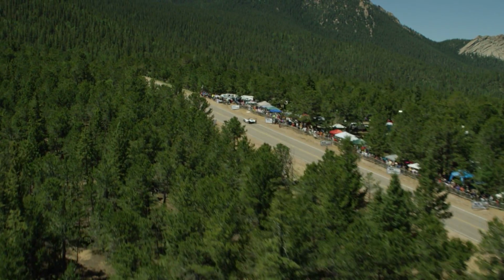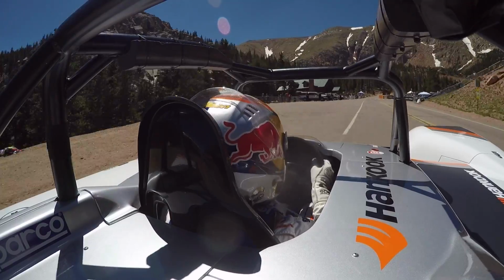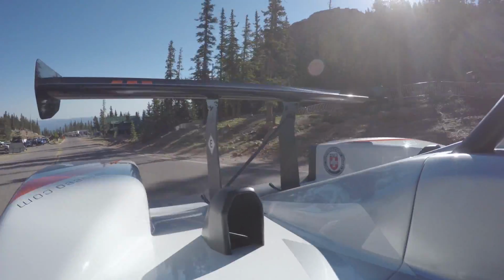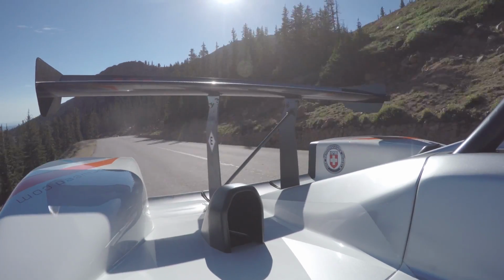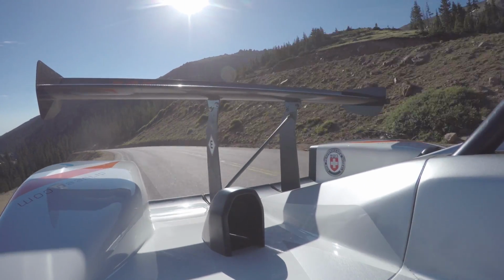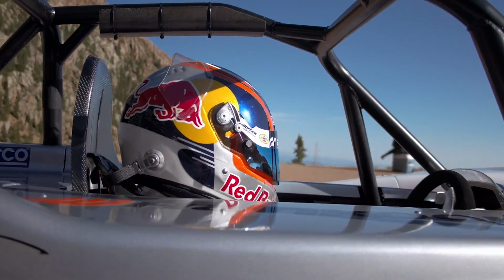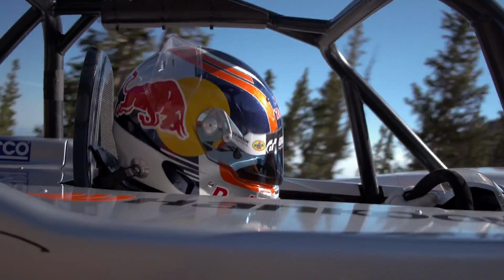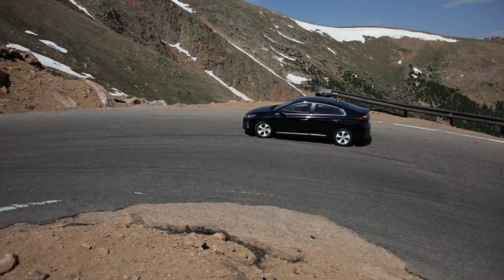It's one thing to know the mountain, but the other side of it that is extremely important is practice, practice, practice. And a lot of it is getting yourself comfortable. Of course, the team are reacting to the driver's impressions on how the car is driving, what it's doing, where he's finding the limits, and is it the front end or the rear end breaking away. The more practice you can do, the more seat time you can get, the more confidence you can get.